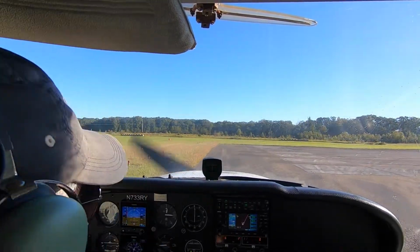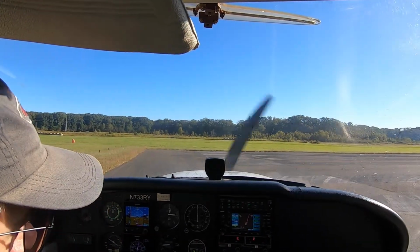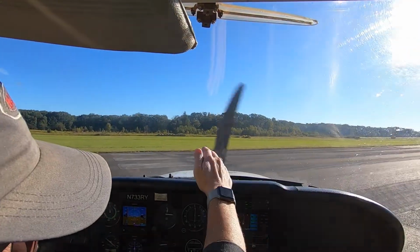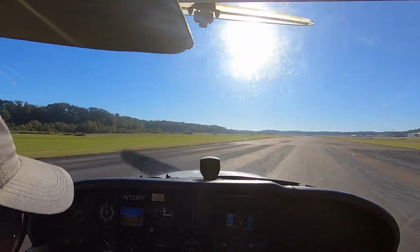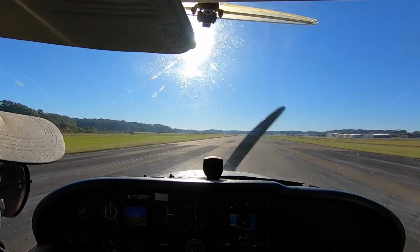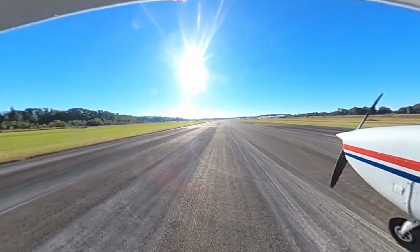Okay, mixture's full rich, fuel is on both. We're out to 12. And we have got 12 on the compass, 12 on the DG, 12 on the runway. Pages are green, here we go.